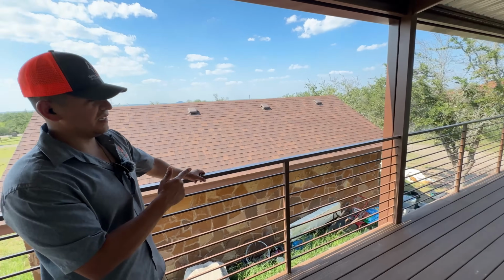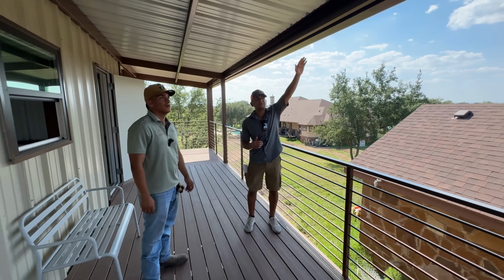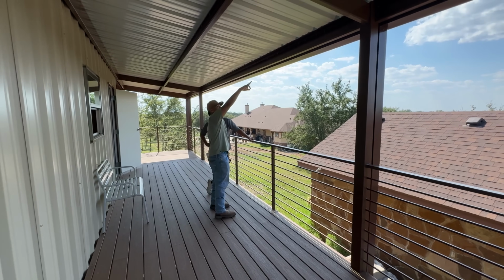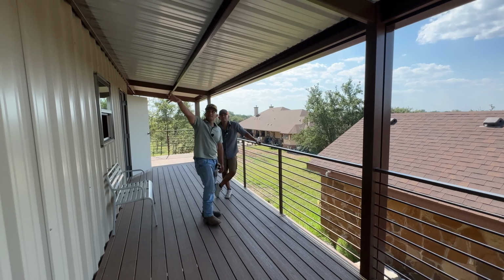Let's talk about what we did here. The width for this is 8 foot wide. As Jared's mentioning, we should have about 9 foot clearance. Here you have a little bit less, so it's 8 foot, but then you lose a little bit because of the purlins coming down. Right here, same situation.